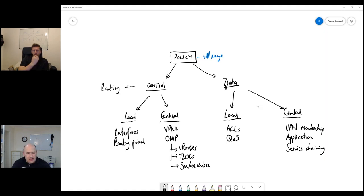There are a whole load of other features that we've not touched on, and probably maybe one for another time. But for example, it can detect whether you're running Office 365 and decide, right, okay, rather than send it to a central internet breakout in the data center, break it out locally and pass it out to Office 365 that way, or vice versa.